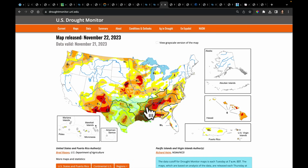I'm actually heading to Mississippi this weekend to speak to a group early Sunday morning, so I'll be kind of driving through, getting a good look at what some of this drought looks like.